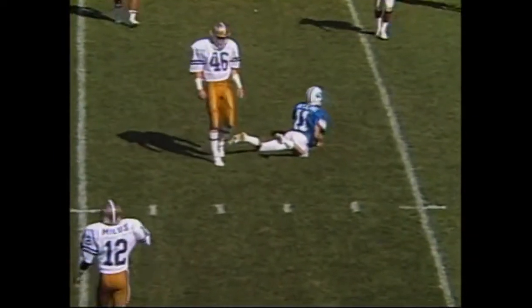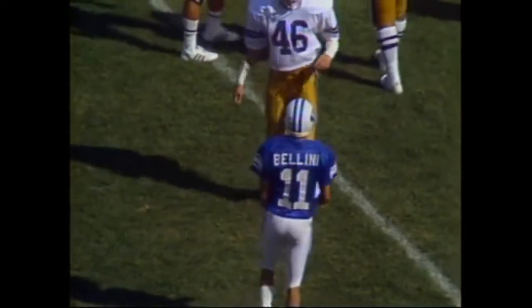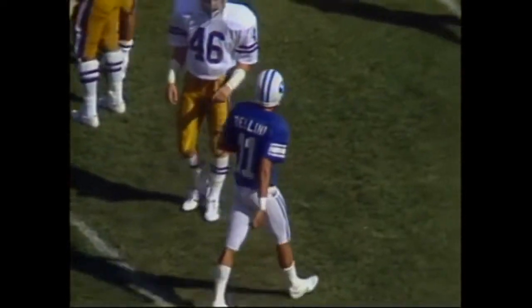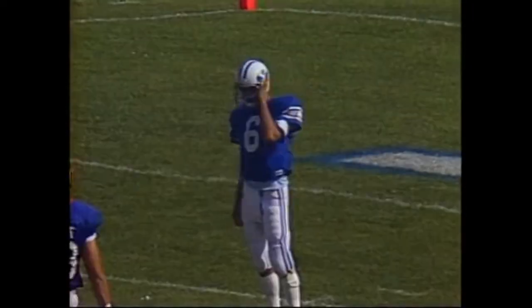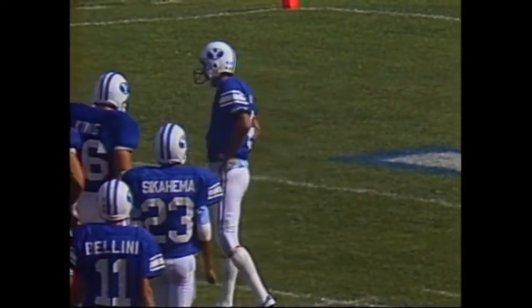Bosco back to throw. Threw it short. Bellini was there, and Robbie underthrew him. Yeah, Robbie knew he did too, Jay. You see, right after he threw it, he knew he'd underthrown him and knocked himself in the head. And come back to the huddle and say, let's go, guys. I won't let you down next time.